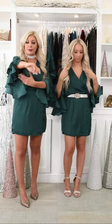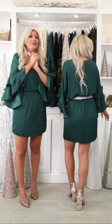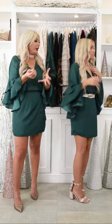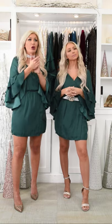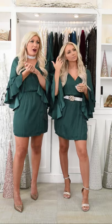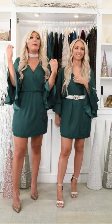I love this. It also has an elastic waistband and double ruffle bell sleeves, which is so stunning. The fit on this is amazing. It is so lightweight and comfortable. I think that's what I love the most about this. If you are somewhere where it's warm, and you need to dress up for a holiday party, but you're going to melt your spray tan off in velvet, this is going to be perfect for you.